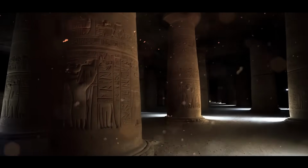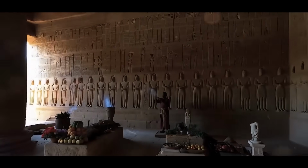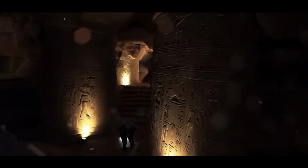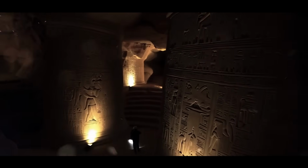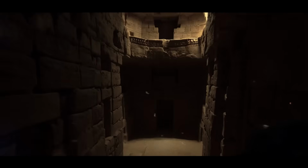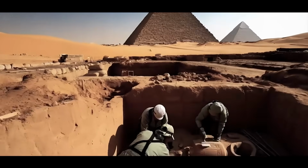The second guess is an ancient offering chapel. Egyptologists know that some chapels were built in this shape, but usually they were above ground, not buried like this. And finally, it might be something we've never seen before. If this turns out to be a new type of structure, it could rewrite what we know about the burials of pharaohs. The only way to know for sure is to dig it up.